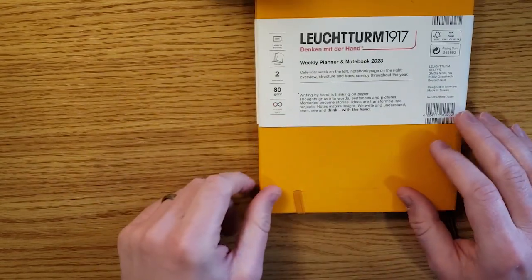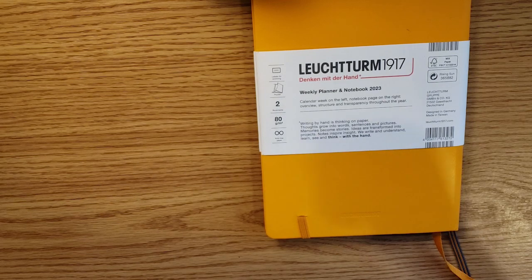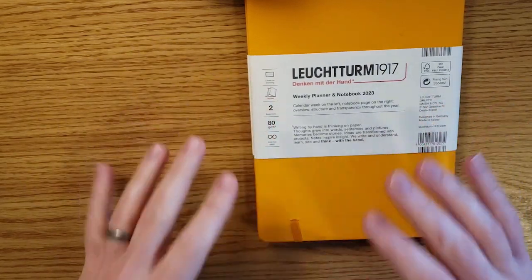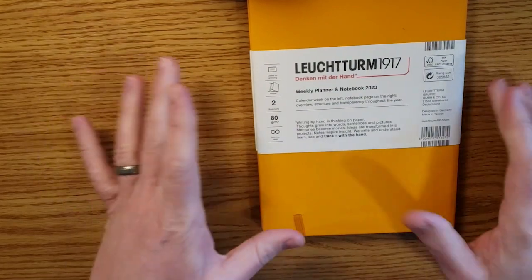It has 80-gram paper. The paper, in my opinion, is not as nice as Clairefontaine or Rhodia, or I guess Endless either. I just got an Endless notebook for Christmas. I've barely touched it because I'm still trying to finish up another one, but from the brief test I did, it feels pretty nice, nicer than this. But it's still nice. It's still definitely an upgrade from your just regular kind of notebook paper or whatever. So I do like the paper.